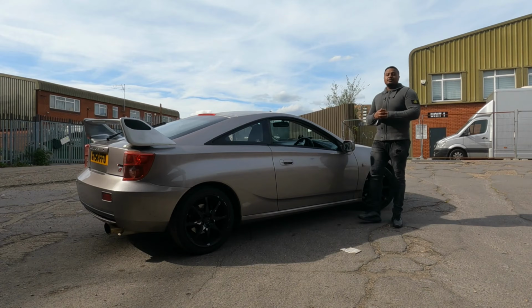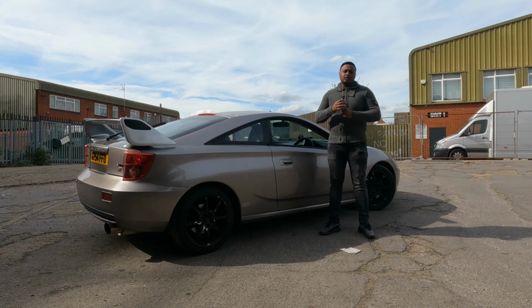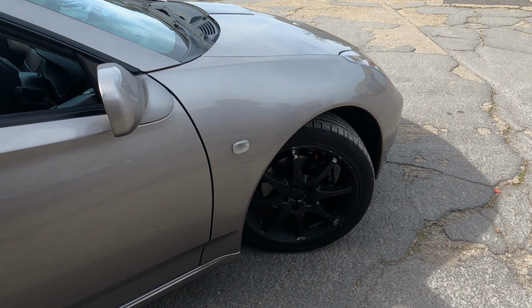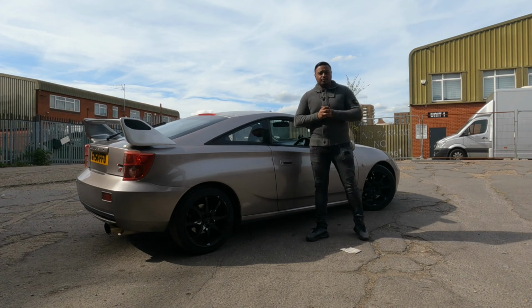Let's now talk about price. Now, a 7th generation T230 Celica is going to cost you from around £1,000 onwards. That's quite cheap for a sporty looking car as this. You wouldn't think that a car that looks as menacing as this can be bought for so cheap. But there is one thing to bear in mind.